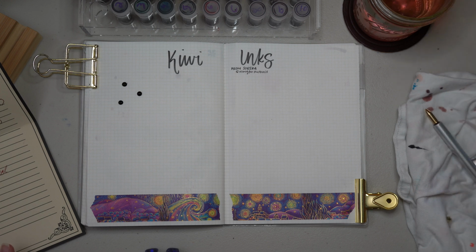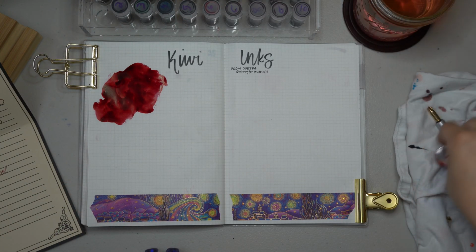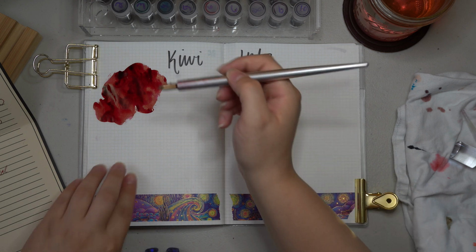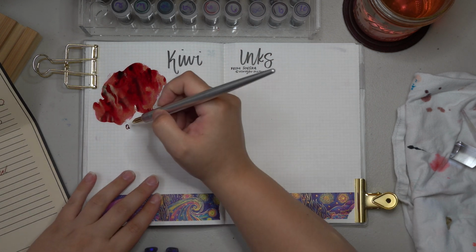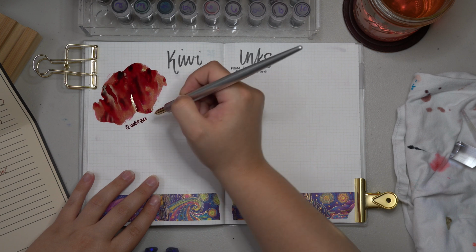This ink is definitely a darkish red, almost like a red pink even. It has a pinkness to it. But already as it's drying while I'm talking, it is starting to sheen. So I know this is going to be a heavy sheener. And the color, I'm not quite sure if it's green or purple. We'll confirm once it's fully dry, but it is such a beautiful color.